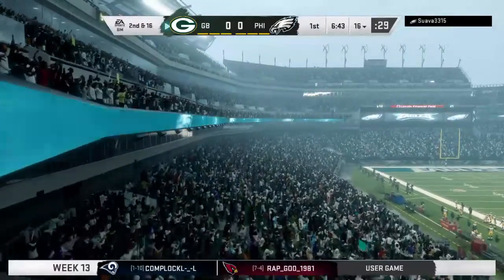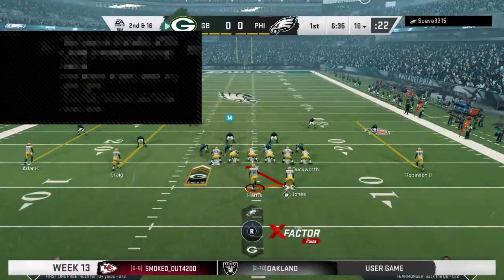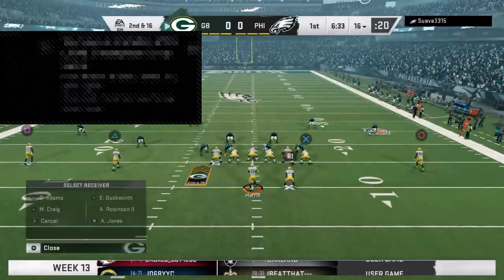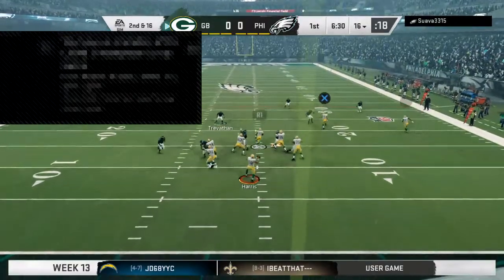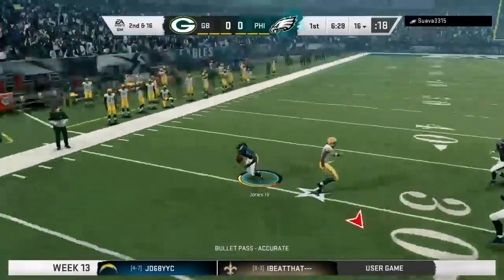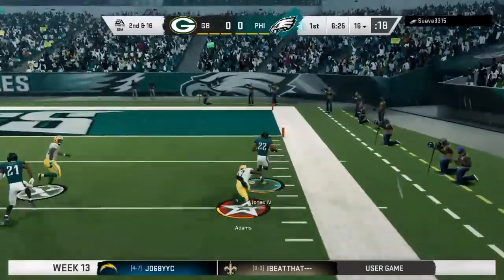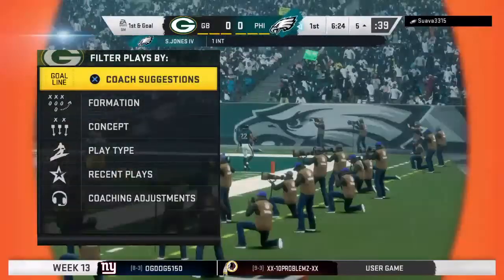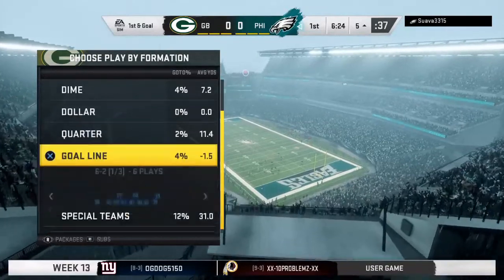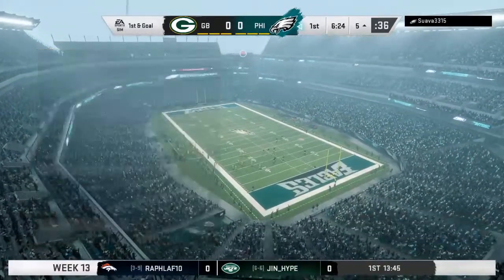No, that didn't happen there. That play got swallowed up. To throw on second down, Harris. And they will finally get to him, but a great return has set him up first and goal at the 5. Time will tell if that's an interception that rattles the rookie here.